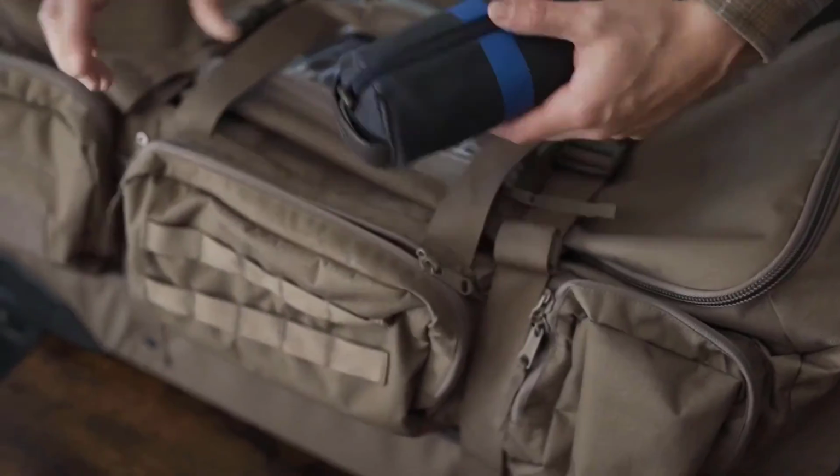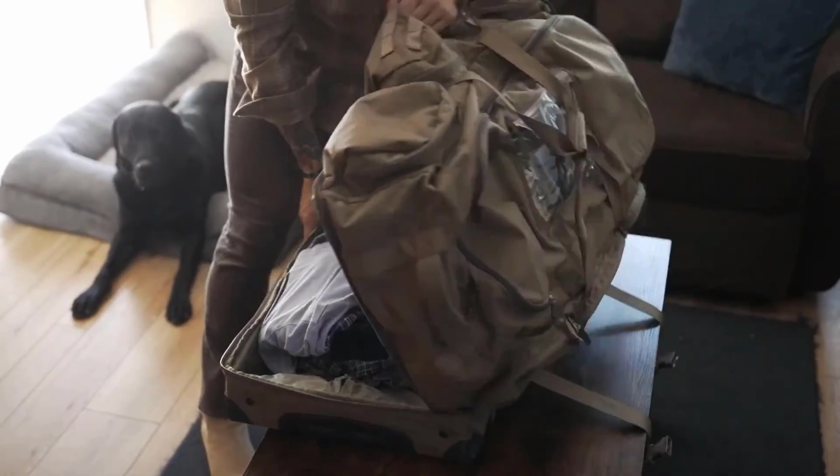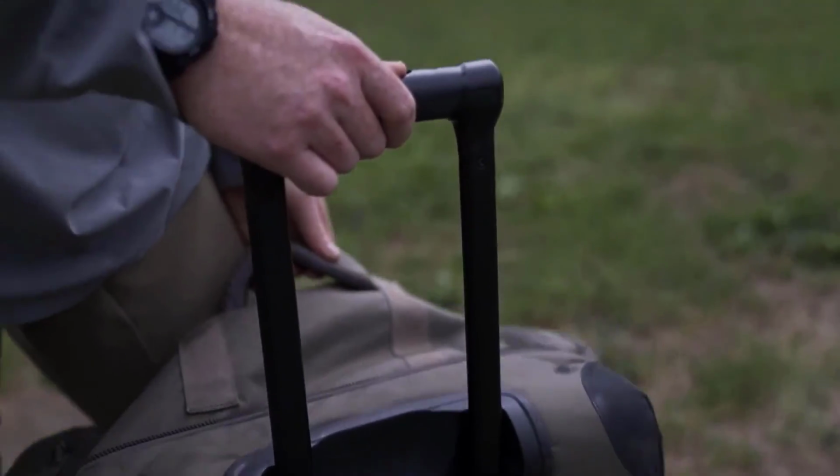Check them out. These bags are designed to hold a lot of gear, and they're designed to last, which is why we are delighted to have given you our top 5 best tactical duffel bags for 2023. This information helps you in making the right choice.